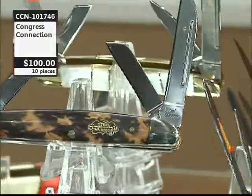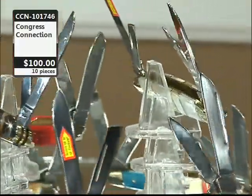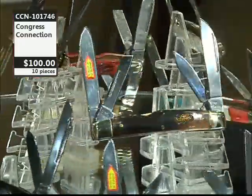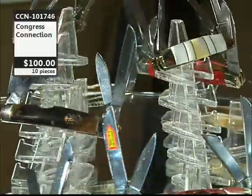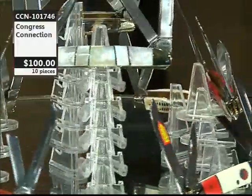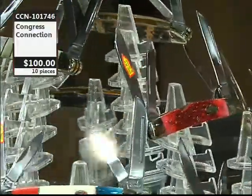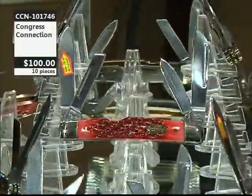I put this set together for you guys. I tried to think about what we were missing on the show, maybe a particular frame that you wanted to see more of. I want to see more Congress knives myself. So this is, like I said, a whopper of a collection. We only started out with 60 of these. Hopefully it'll make it through the weekend. We'll just have to see. Item number is 101746. It's a wonderful place to start if you're just collecting knives.